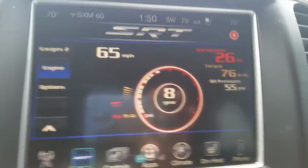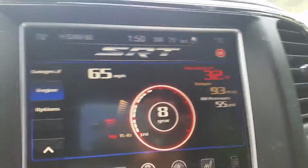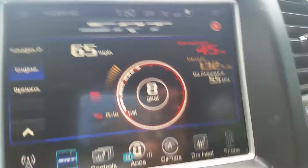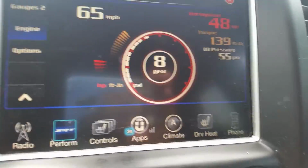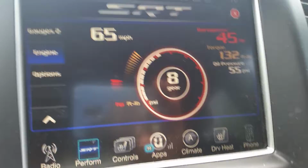Yeah, it's Friday too. People are driving like maniacs, so I gotta be careful. All right, that's gonna be it. So yeah, that'll give us some nice numbers to look at, but kind of fun. I like telemetry. I like the information. Fun stuff. And my mileage already went up from 13 to 13.5, just cruising at 65, so nice.